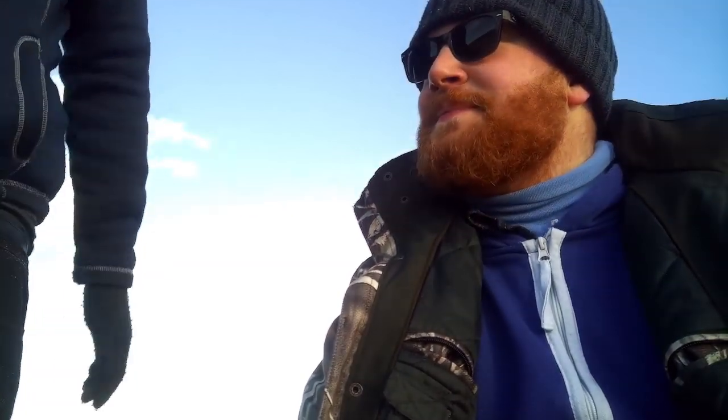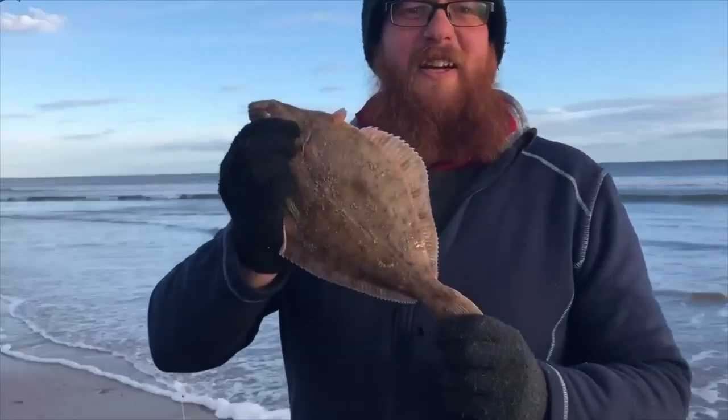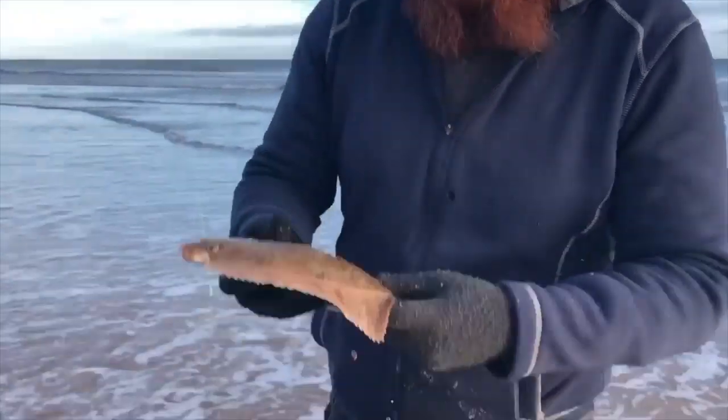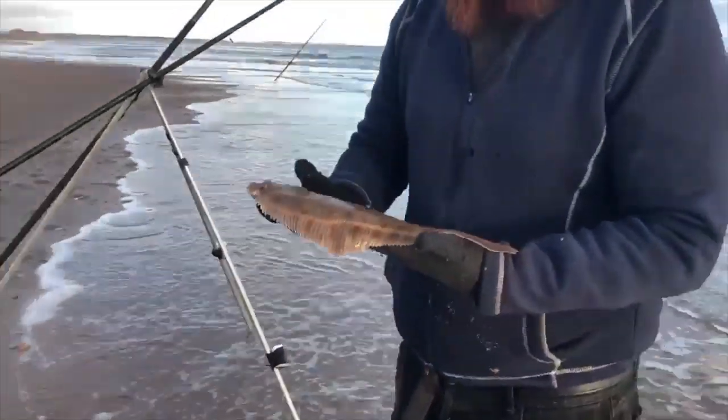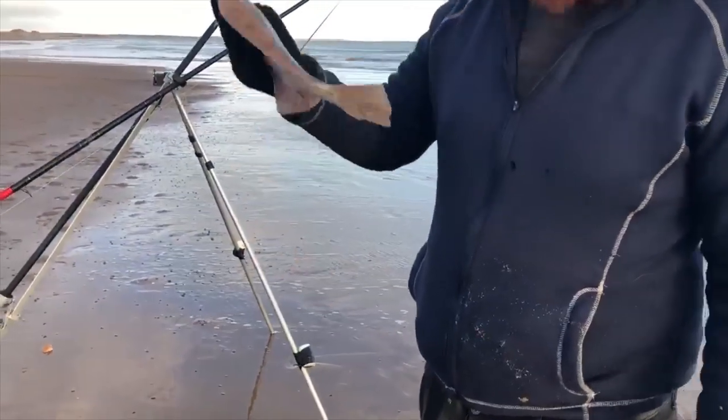Fingers crossed. Mick's got the first fish of the day and he's christened the Fathom, and it's a nice flounder. That's a lovely flounder. I want to get it weighed actually. Say about a pound and a half. About a pound. It's yours. I'm going to eat him. Get it weighed, eh? We'll get him dispatched, yeah.